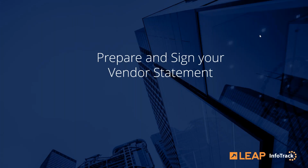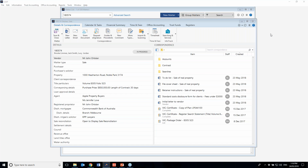Great, so now we will get stuck into preparing and signing your vendor statement through InfoTrack and Leap. This is really exciting for, I guess, InfoTrack and Leap at this stage. We are going into the more digital world, particularly with PEXA's mandates and everything just around the corner. So I think it's pretty relevant that we jump into that today.